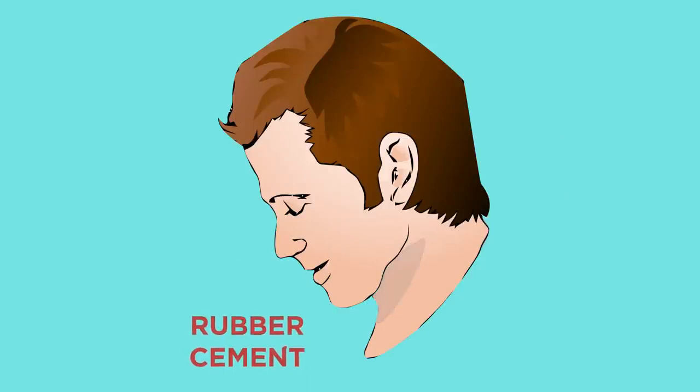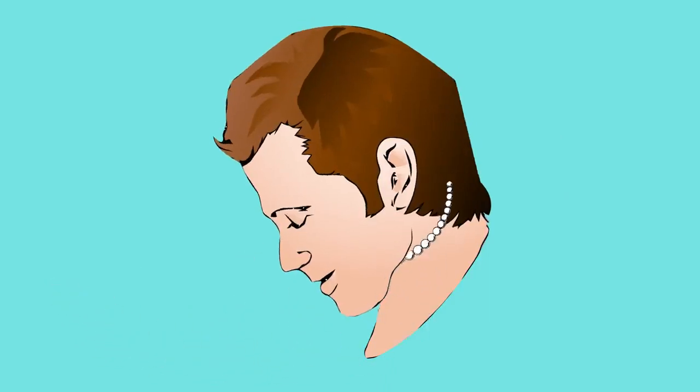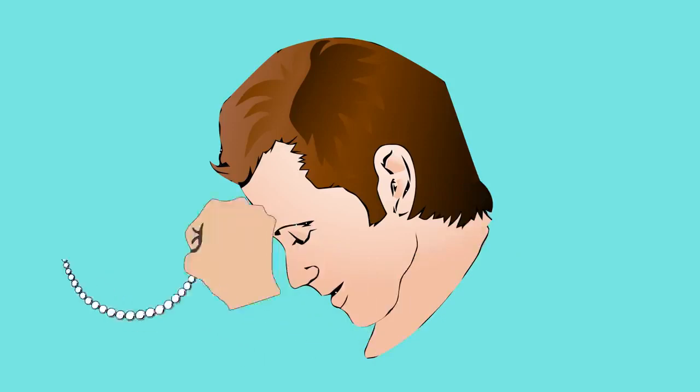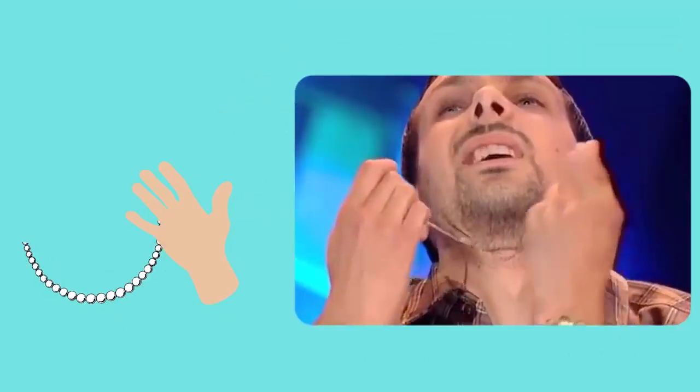He applied rubber cement, a magician's best friend, to his neck. When the necklace pressed against it, his neck folded, sticking to itself. As he grabbed the necklace to pull it off, he threaded it through the mint hidden in his hand. After he ripped the necklace off his neck, he released the mint from his hand and it slid down the chain, making it look like it had been pulled out from his neck.